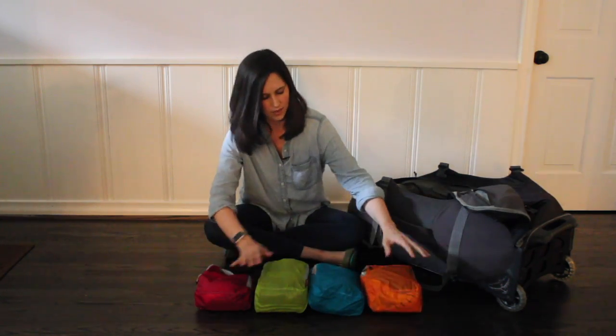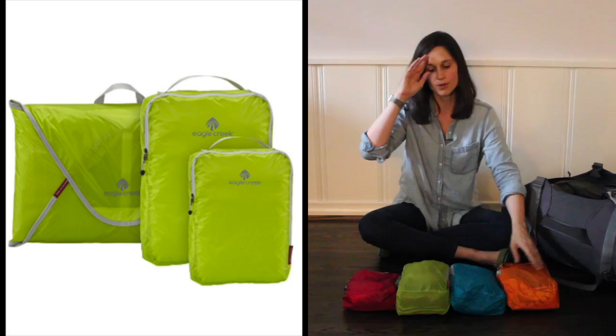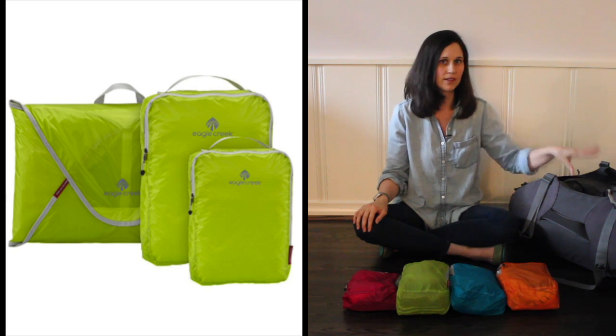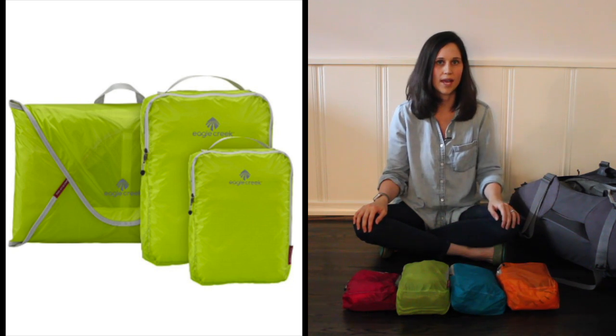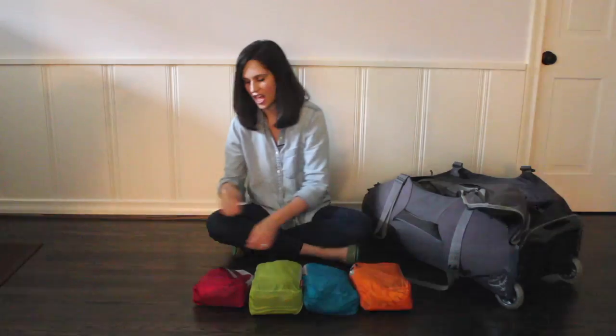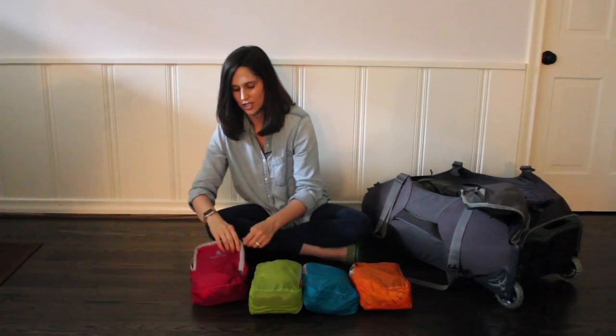So these are the Eagle Creek packing cubes, and these are really great. We use these to color coordinate everything in the family, so we can put everything into one suitcase. We have one for my husband, one for me, one for my daughter, and one for my son. So we'll start with the baby. She's 1.